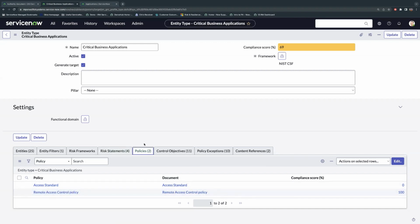And then finally, this all rolls up into this idea of, for all of my critical applications, what controls do I want to actually apply with them?